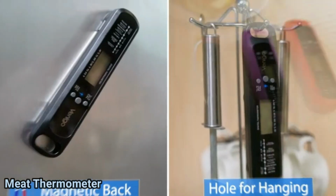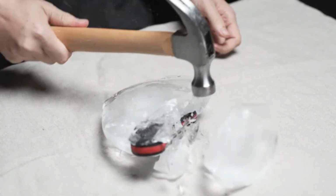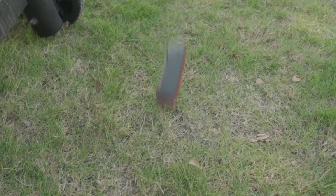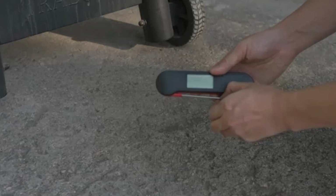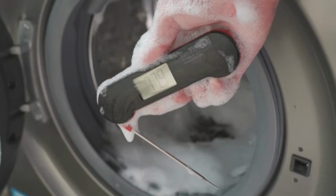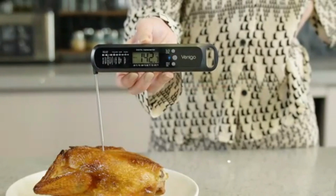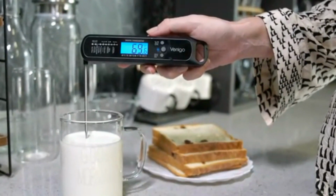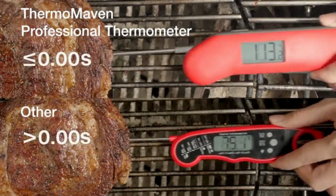The Professional Meat Thermometer, Digital Food Thermometer, stands out as a reliable option for both home cooks and culinary enthusiasts. With its sleek red and gray design, this thermometer not only looks good but also ensures precision in your cooking endeavors. One of the standout features is its fast reading system, providing temperature readings in just 0.5 seconds. This rapid response is essential for those who want to minimize door opening times in grilling or smoking scenarios.